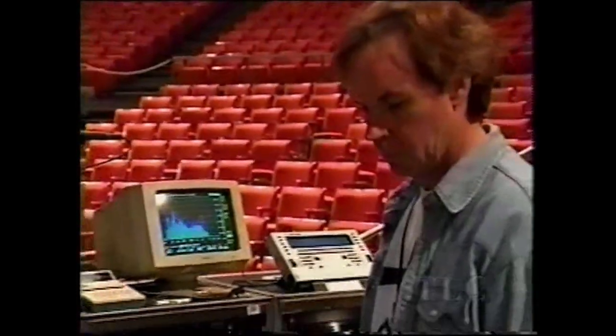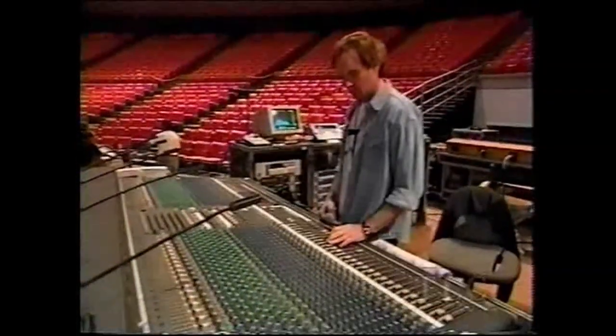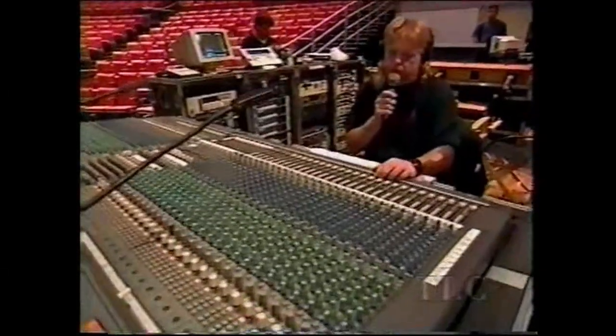Next, the show's audio system is installed. A 64-channel mixing board is positioned 100 feet from the stage, and endless runs of audio cable carry the sound to the 120 speaker cabinets, which power the show's 200,000-watt PA system.